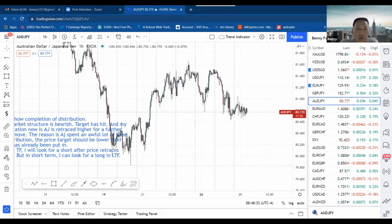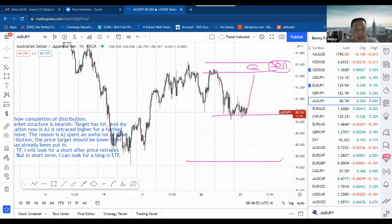So what I would like to do is wait for the price to go up higher, then I look to sell somewhere here. That is the area I'm looking to sell. If I sell somewhere there, this is where I'm going to take my profit. The next profit is here. I'm going to have a very, very good risk reward. And this is too low for me. I want to sell high. So let's see whether price will go up to this level, and we'll look for a sell there.